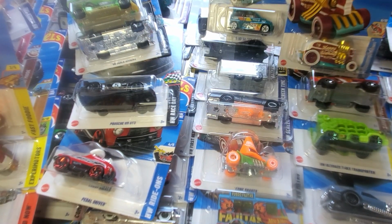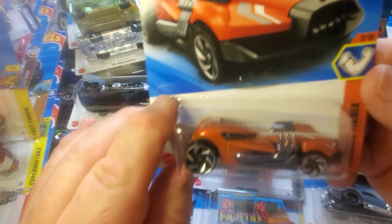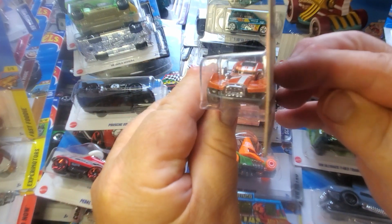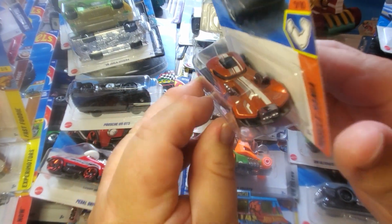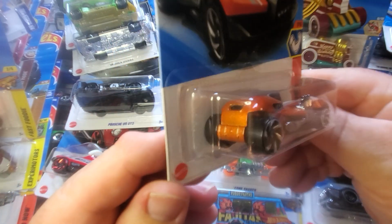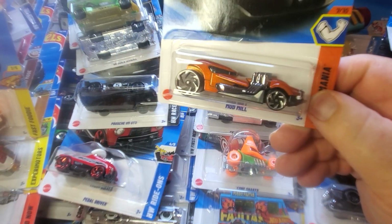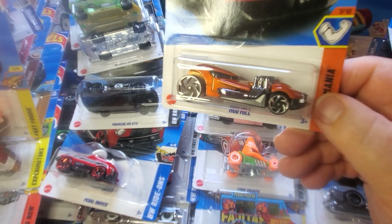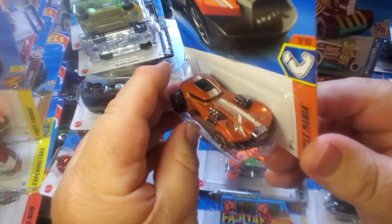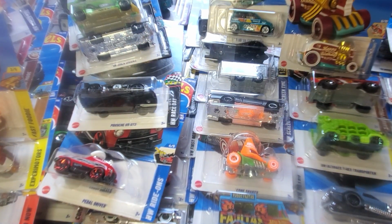Very nice. Okay, here's a new one. Collector number 218, new for 2025, Mod Mill. A new variation on the Twin Mill. Fantasy car, but it looks like a modified Twin Mill. It's got like the fat, sassy rear end, new motors and stuff. Mod Mill, like I said, it's the new variation on the Twin Mill.